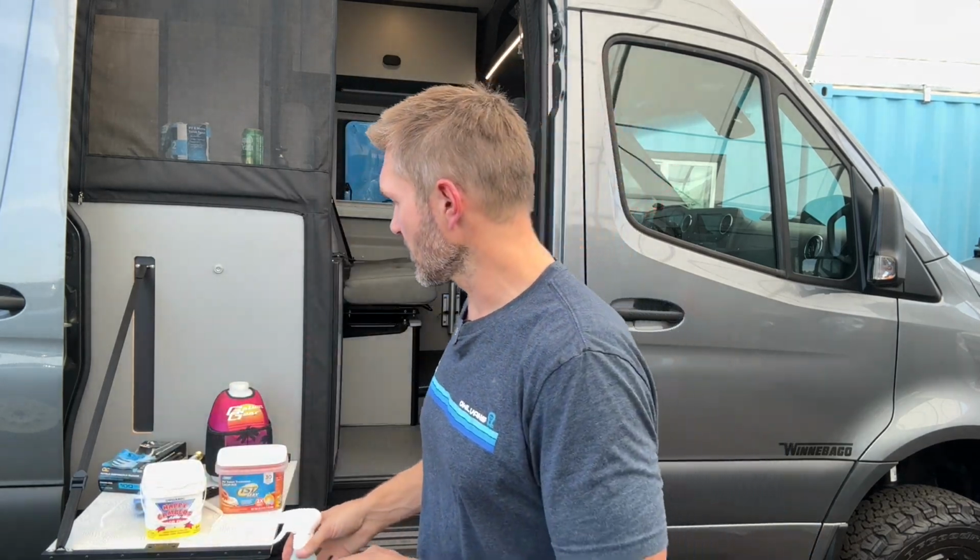Now, this is not a substitute for washing your clothes. College students know you can't just have a bottle of alcohol and never go to the laundromat before you bring your clothes back to mom and dad. But in a pinch, if you're on the road for a while, there's no washer and dryer, it's a good way to do this. You can also wash clothes in your sink.